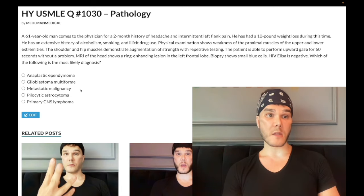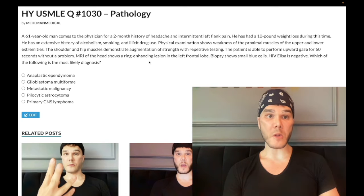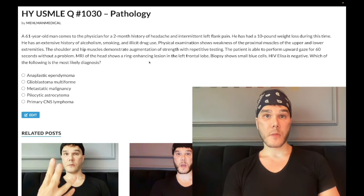Choice C, metastatic malignancy, correct answer. This is small cell bronchogenic carcinoma that's metastasized to the brain. Some of you are about to trip out because we have a singular ring-enhancing lesion, OMG, it's not multiple lesions. It doesn't have to be.